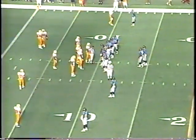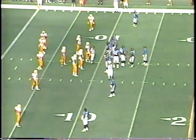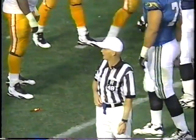Remember, that big reception was taken back from Pete Mitchell on the hold by Wydell, and they've gotten it back into position on some big plays from Brunell to Mitchell. 9 seconds remaining.